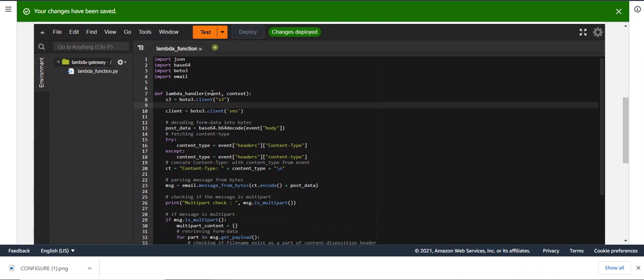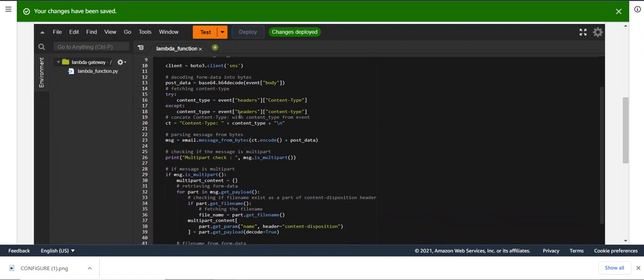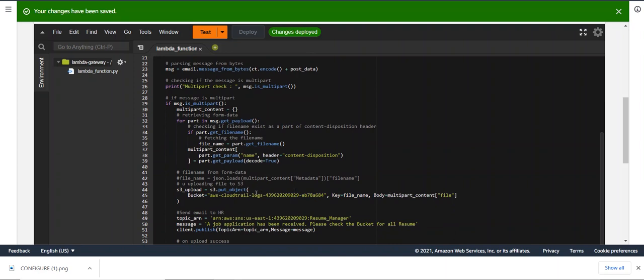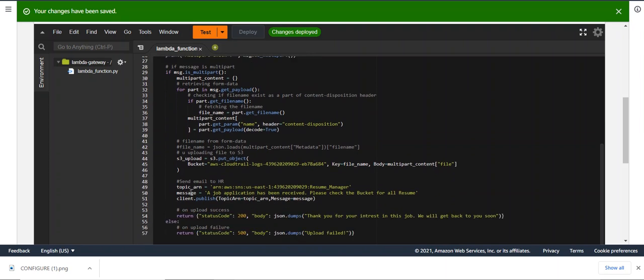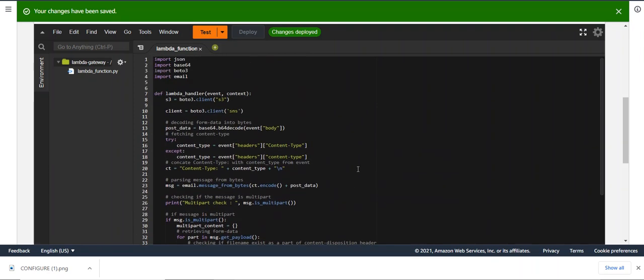What this code is doing is, we are importing Boto3 and email libraries here, and we are calling the S3 and SNS clients. We are getting the file in the event. From that, we are checking if it is multipart. We're going to upload the file, whatever file is coming, to this AWS CloudTrail logs bucket. This is the bucket where the file is going to be pushed, and this is the topic ARN, where it is going to trigger the email, and this is what the email is going to say. And if this code runs successfully, it will return a 200 message with a body like, thank you for your interest in applying for the job. So this is kind of simple. I will give you this complete code.